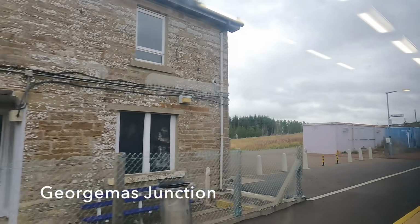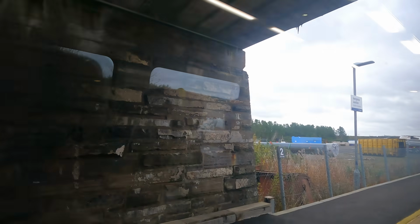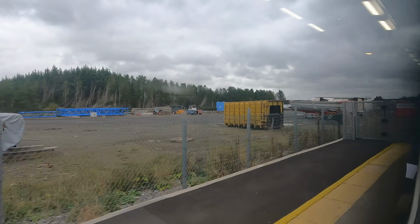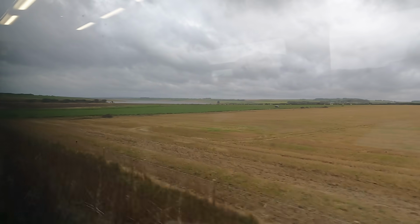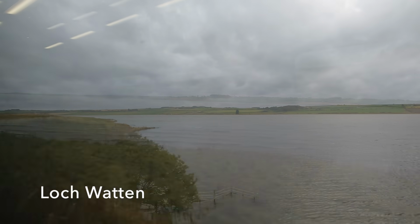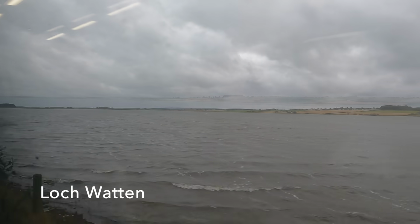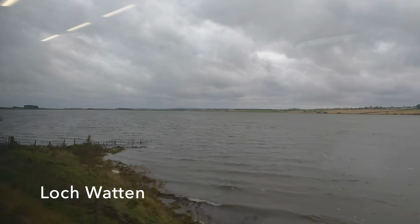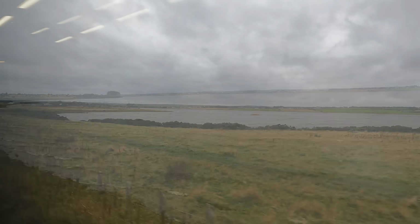The second stop at Georgemas Junction will be pretty brief, as this time the train has no need to reverse. And that's soon going to be it. But not before we pass our last loch of the journey and then pick up the River Wick for another riverside run into our final station.